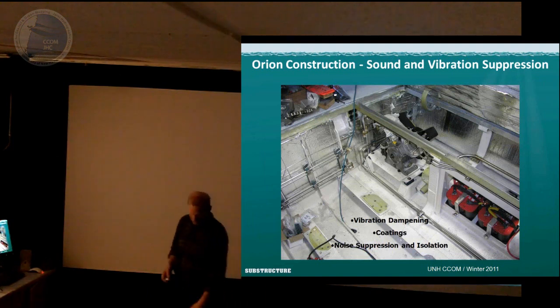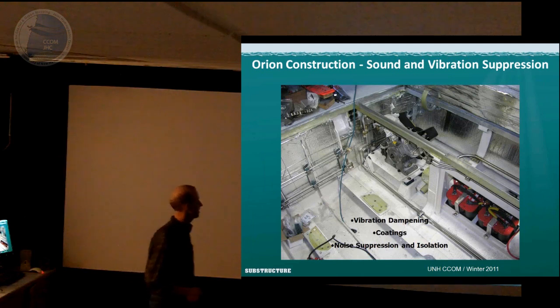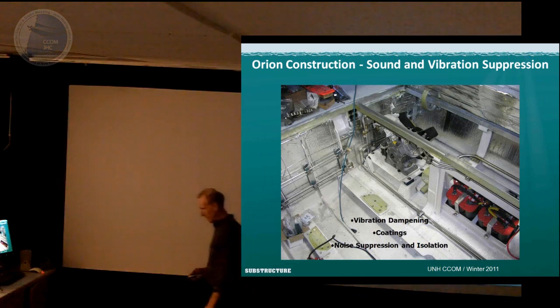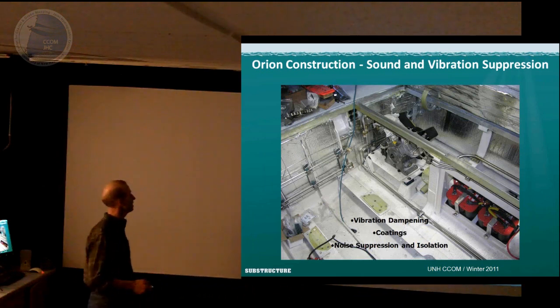The batteries had mounting brackets underneath them to soften it. You can even see there's rubber underneath every single bolt connection underneath there, nylon washers, a lot of stuff to prevent corrosion in the hull as well.